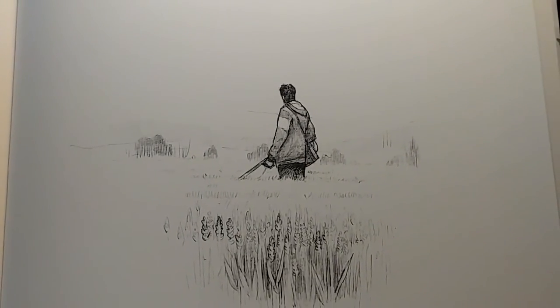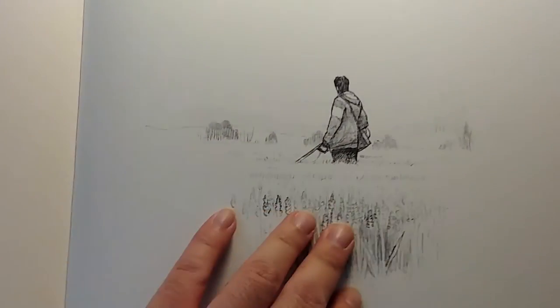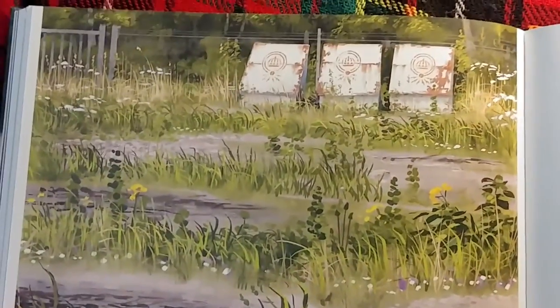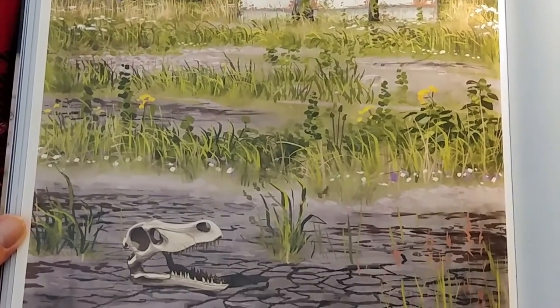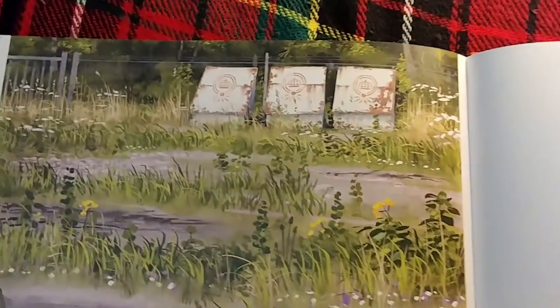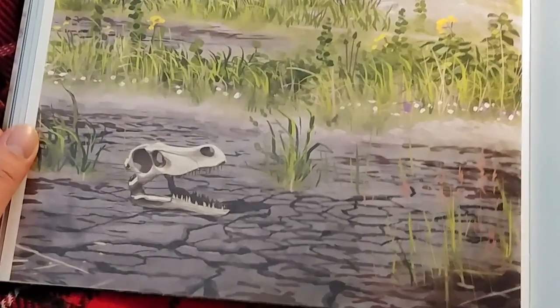Even his drawings have that similar vibe, that childlike exploration, that curiosity. It's like, why is that there? I like how this creates a focal point for the skull. There we go.